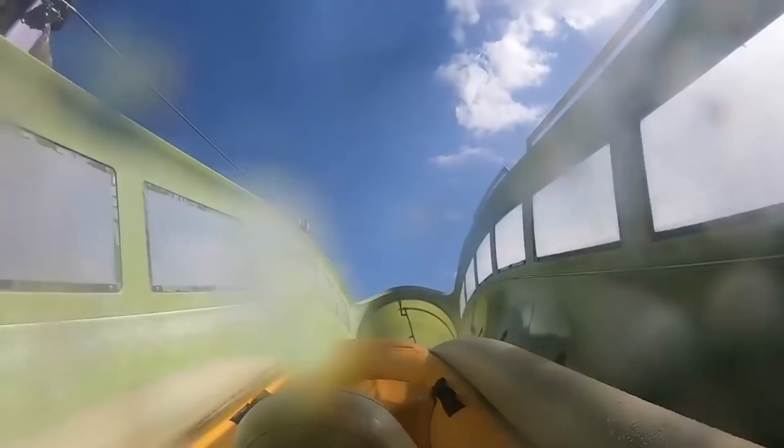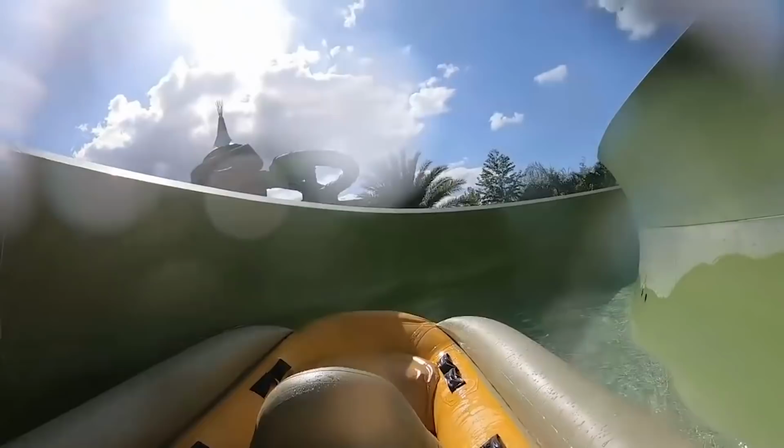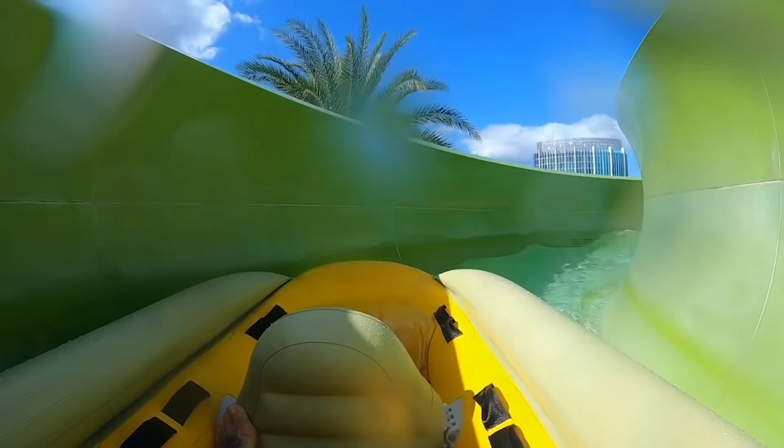All right. Oh, I love this ride. Oh, all right, here comes the big drop, I think. Let's see. Here it is. Whoa! Woo! That is splashdown. We did it. We made it, everybody. What did you guys think? It was a very wet ride, but we did it. Well, that was fun.